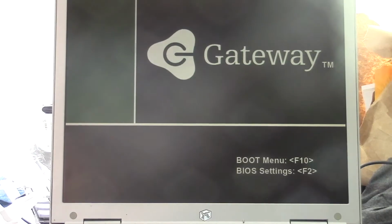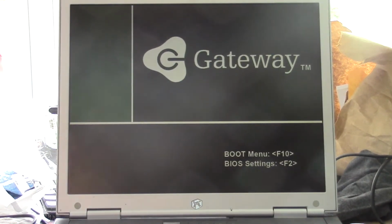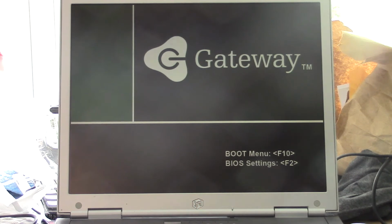The fans are quite loud, but this being a Pentium 4 is no surprise, because Pentium 4s generally run pretty hot, no matter what environment they're used in. Alright, so there's the Gateway logo. This is probably nostalgia to a lot of you.